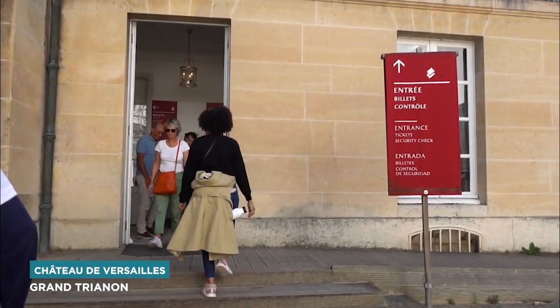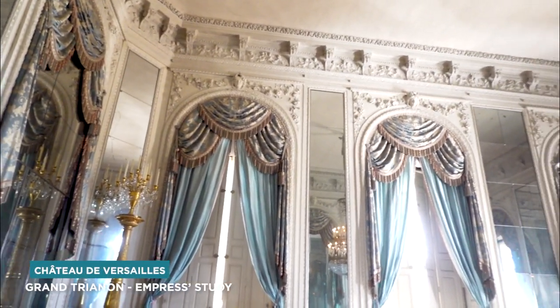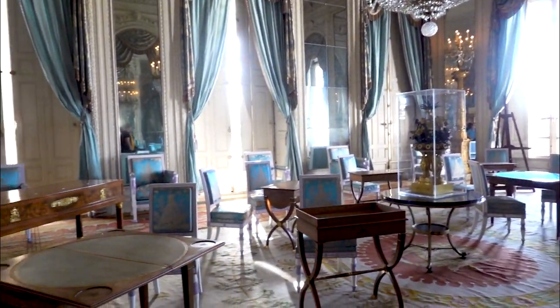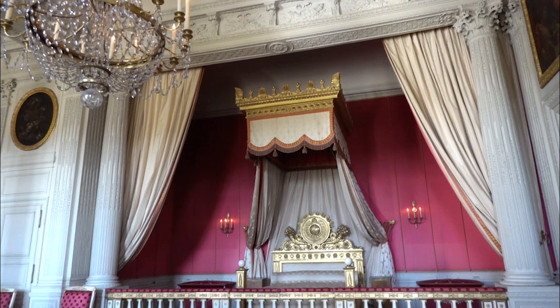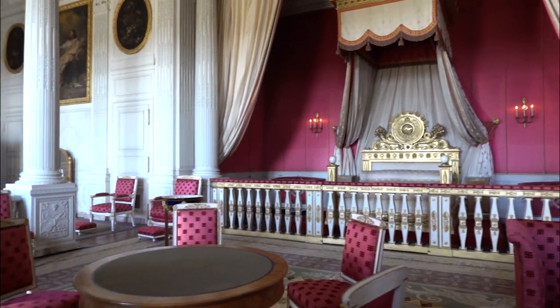Outside the chateau, be sure to keep your ticket with you because it will be checked at every security checkpoint at the Estates of Trianon. Speaking of the Trianon, it was commissioned by Louis XIV in 1670 as a family retreat to get away from the pomp and life at court and to kind of pursue his affair.